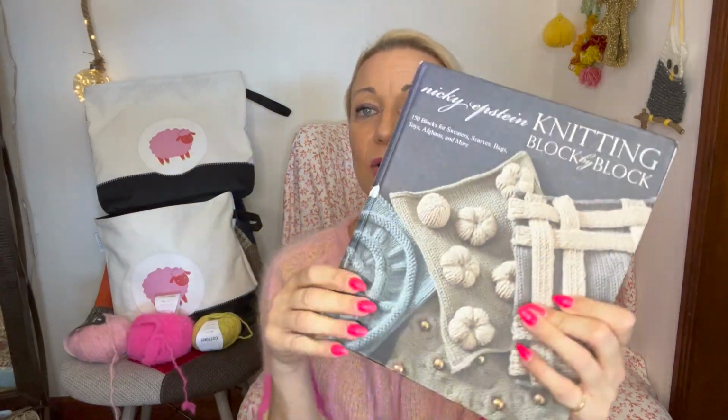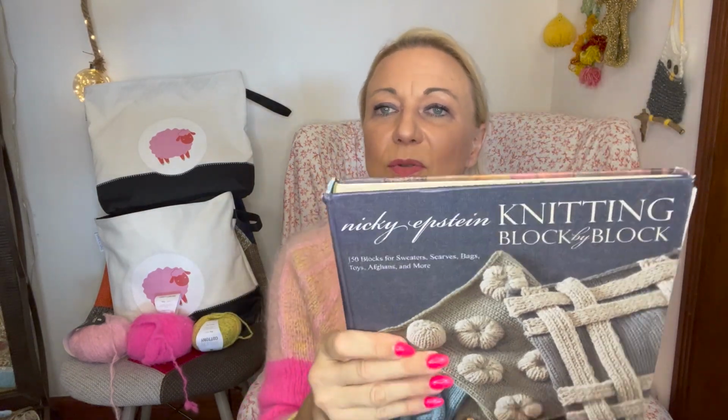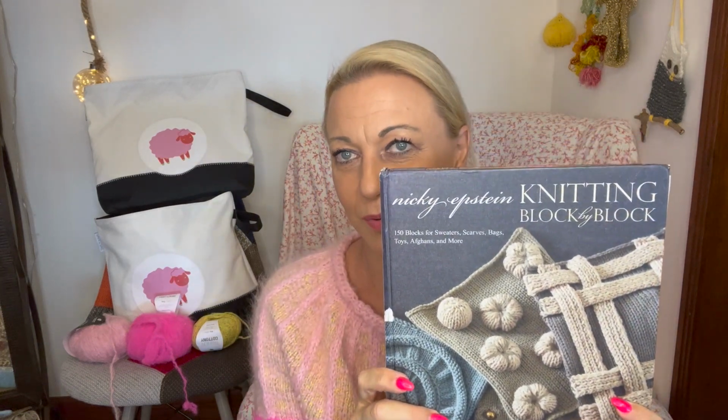One book, I will show you, knitting in blocks. This one is $29.99 US. This book must be a bit older, 2010 I think, but still, it's a very nice book. Okay, this is the most used book, I think, because you can see the corners are worn and the paper is already a bit yellow, and it's coming from Santa Fe Public Library. Wow. So this book is coming from a library. It's from 2010, but I will show you just this one.